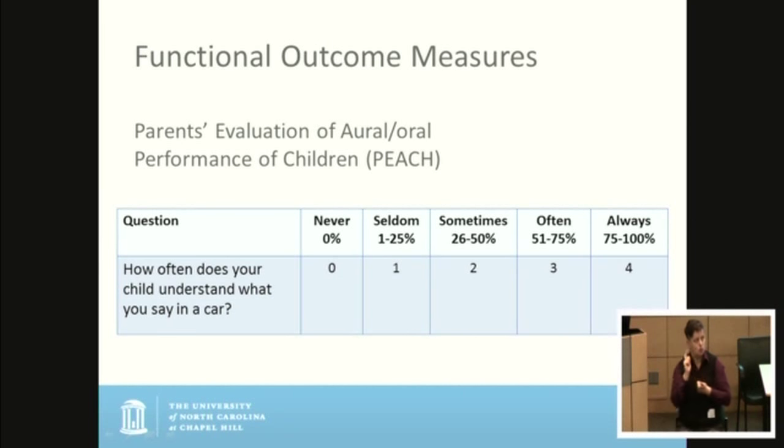A lot of these tools are used as screening measures, but they can provide really helpful information for how the child is doing in the real world, and there's a lot of different types of measures that are out there. So they just might give us a little bit more information about how the child is doing.